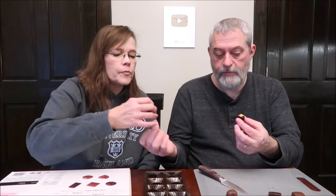So the last one we have is a dark chocolate orange cream. Yeah, this is a similar texture. Okay. Very strong orange. I love it. That's good. I like it in the dark chocolate. Yeah, because it's not bitter dark.